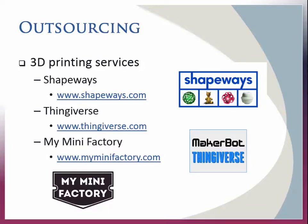If you're not feeling up to building a 3D printer with the previously mentioned websites, luckily someone has capitalized on this. Thus, for consumers who have difficulty printing 3D models themselves, several popular 3D printing services have emerged, such as Shapeways, Thingiverse, My Mini Factory. Each of these websites are ones in which you would send your STL files to, and they will format, build the model, and send it back to you for a fraction of the cost.